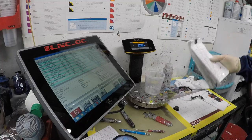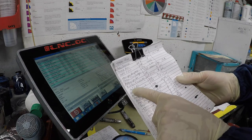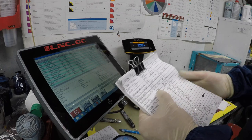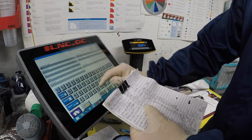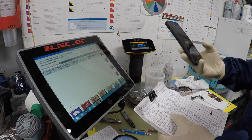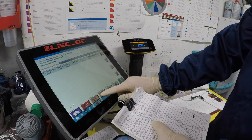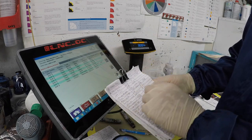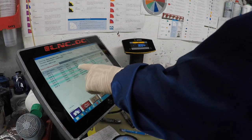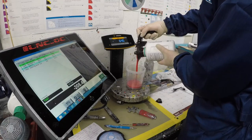So I always write down my color code. I wrote it down a while ago, GT2 RS 84A, Porsche Guards Red. And then there was my timer for the sealer. I always set a timer to make sure I wait enough time. And then there was a darker 18. Always write down your colors.